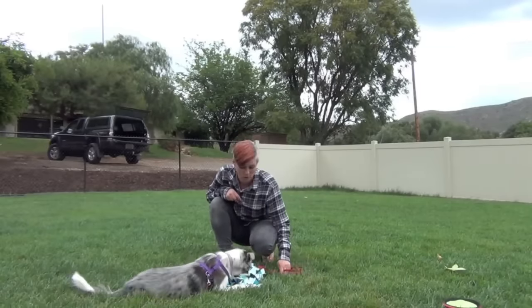Good job. When your dog is reliably licking the treat out of your hand 5 times in a row, I would suggest adding the cue, lick, before you present the treat. Lick. Good. Lick. Yeah. Let's see what that looks like in slow motion.